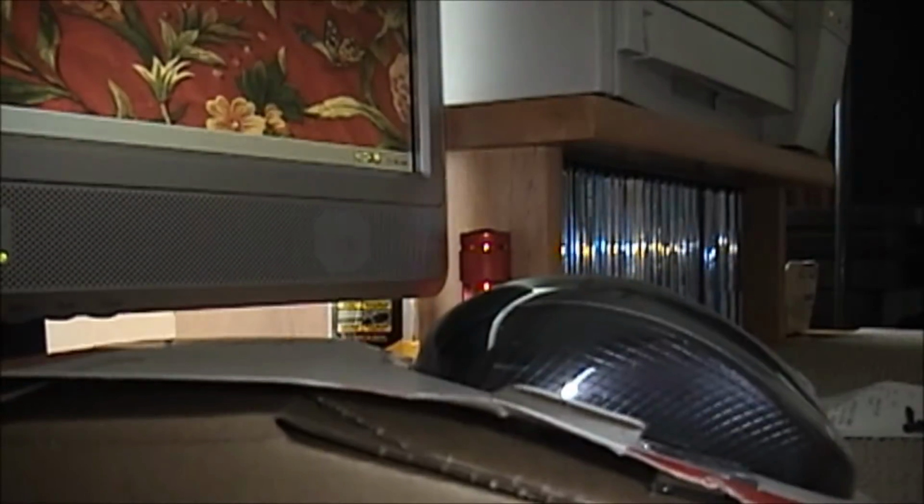And I know I'm not going to be returning this, so I really don't mind breaking the box up. You guys can take more care if you want, but it doesn't really matter to me because I'm not going to save the box. Go ahead and put the camera down real quick. It's very hard to do this one-handed. There we go.